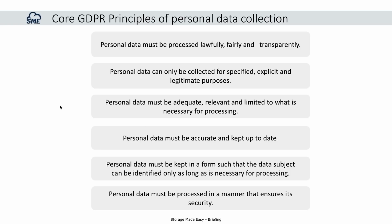The personal data must be accurate and kept up to date, which is interesting because it also talks about how you can keep that personal data up to date and how many times you need to go back to the person whose personal data you keep and to make sure that you have accurate records. The personal data must be kept in a form such that the data subject can be identified only as long as is necessary for processing. And the personal data must be processed in a manner that ensures its security. And it has some specific hints around encryption and means to ensure that personal data is secure, without being explicit about what type of encryption should be used.